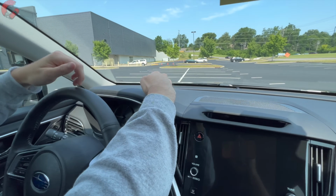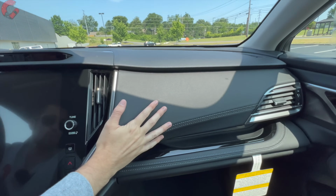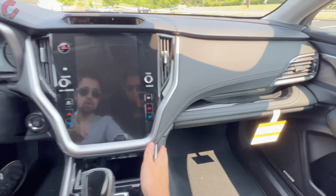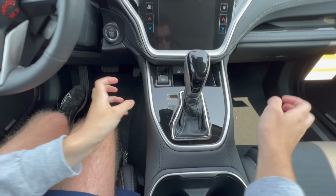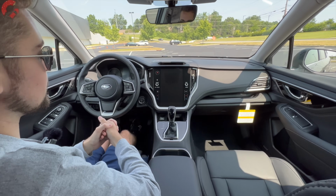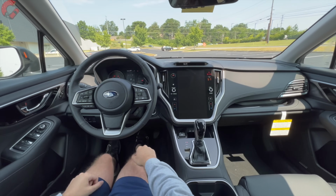As we move to the upper dashboard, this is all going to be finished in a nice soft touch plastic. Center sections are going to be finished in a leatherette down here as well, with more of that stitching detail, and more leatherette is even going to continue down here along our center console. Everything fits together very solidly. And overall, we're still quite impressed by the cabin. Now to fire it up, put your foot on the brake and press the button.